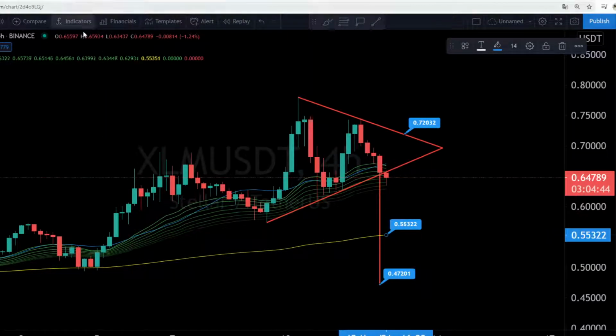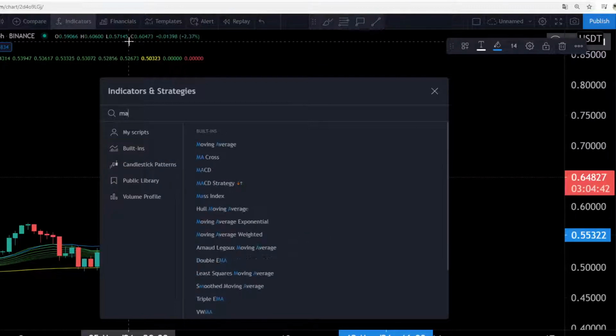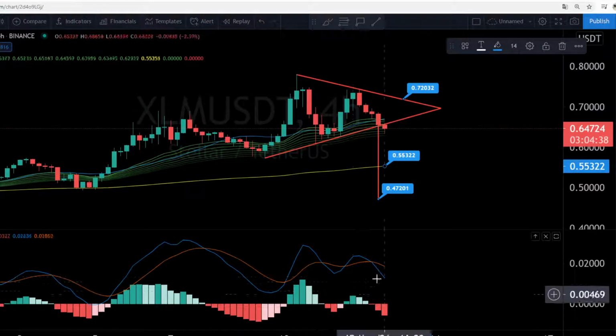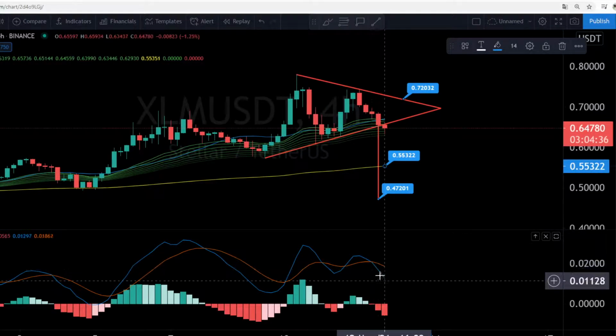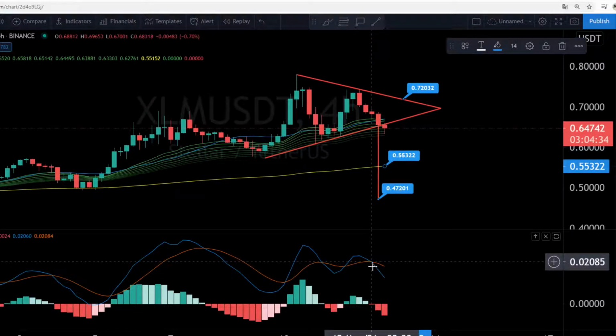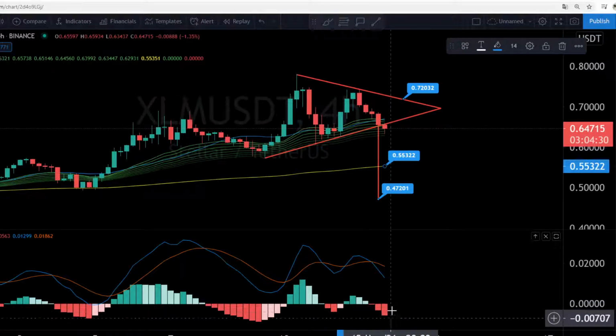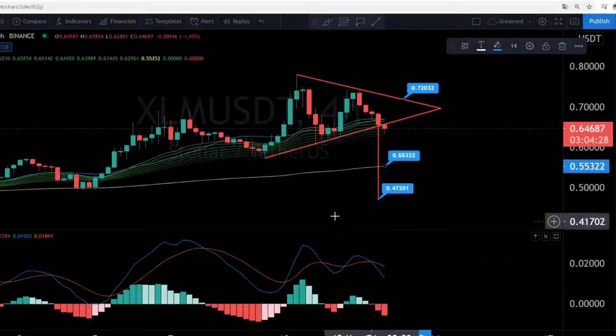So let's watch the indicators. What's going on with the MACD on the 4 hour chart? Let's watch this very quick. And also you can see here bad. We have a bad blue line, a bad crossing here. The blue line crossed the brown line, and you can see we are building big bad red candles. That's not the best picture for the moment here for XLM.